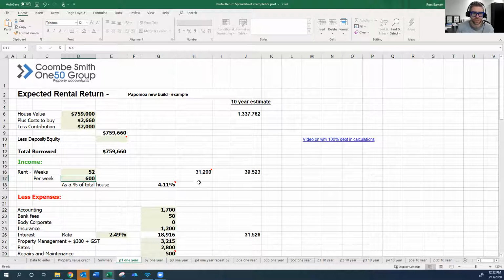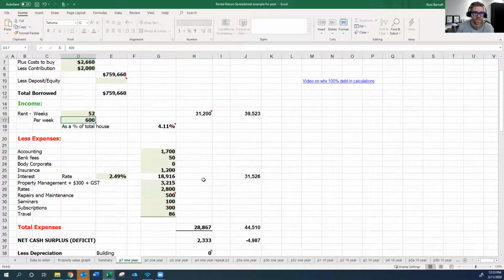So this property, 31,000 in rent, divided by the 759 purchase price gives us about a 4% gross yield, which is about the normal at the moment. It's not fantastic at all. You then got all the different expenses. So we've got in there insurance, we've got interest at 2.49%, so really low interest rate, property management, some rates, some repairs. Maybe you do a little bit of property education or join your local property investor associations, such as Waikato Property Investors. 31,000 income in, 29,000 out, you're making about $2,300.